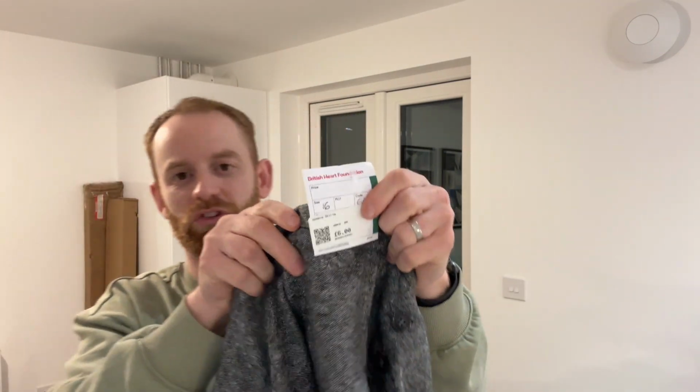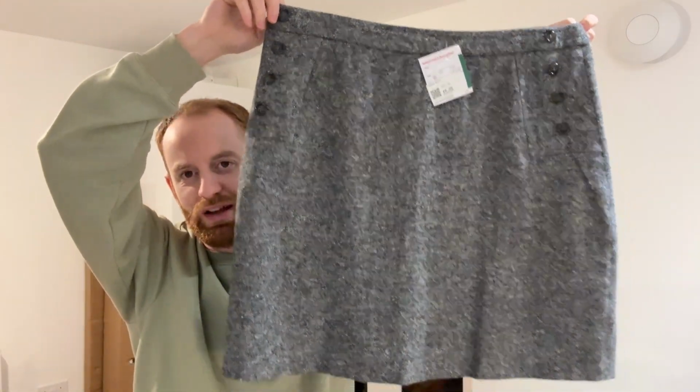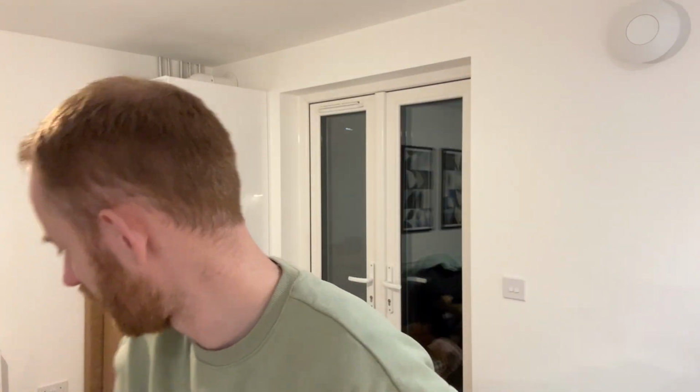And another one from Hobbs. And that was also £6. A little bit pricey, but it's okay. That's definitely a mini, right? Yeah. And one more, my brand that I like at the moment, £6 for this Kettlewell top. They are really well made pieces, actually. Nothing special, but that goes for around £20, I would imagine.